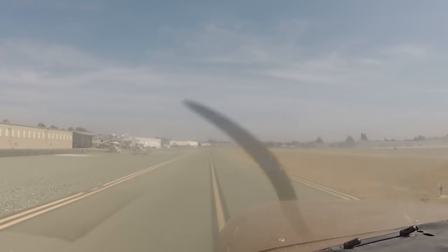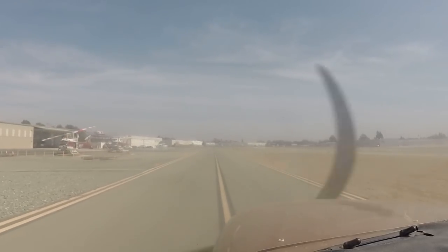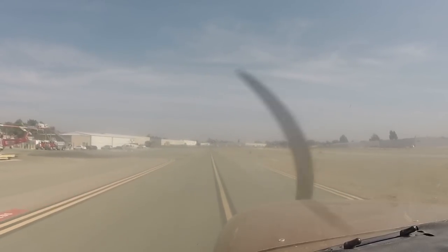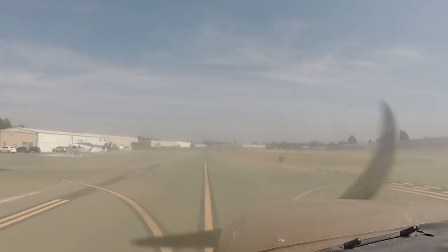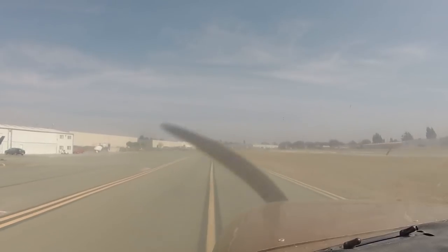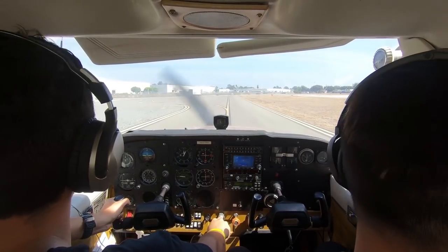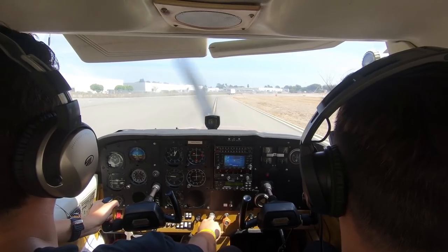So we'll try to get a short approach when we're on our downwind. If he doesn't give it to us, then let's do a no flap landing. With no flaps, you want to pitch for about 70, a little faster. The profile is going to be a little different too. It's shallower. With flaps, it's steeper, right? Yeah, we could just drop the nose. But without flaps, it's going to be a little.